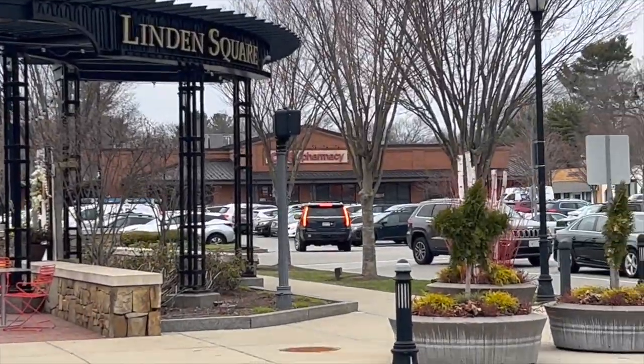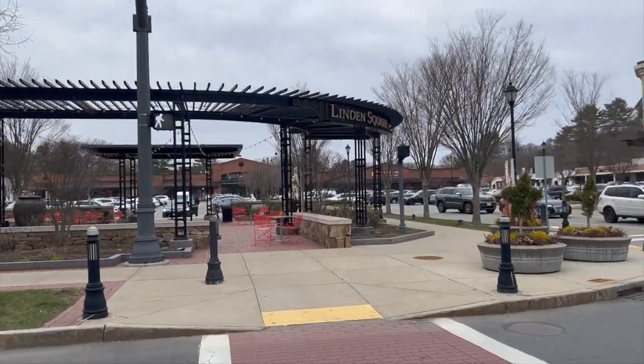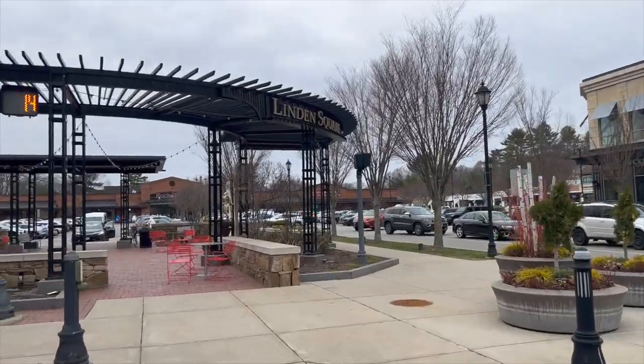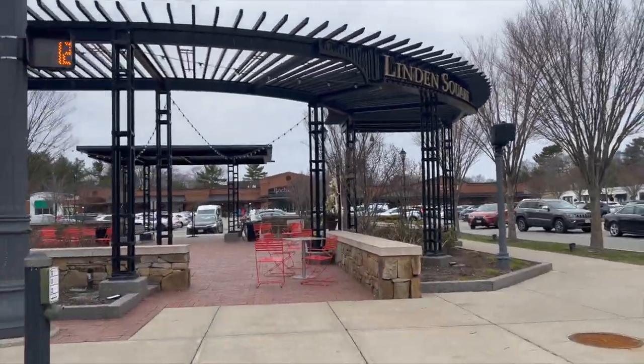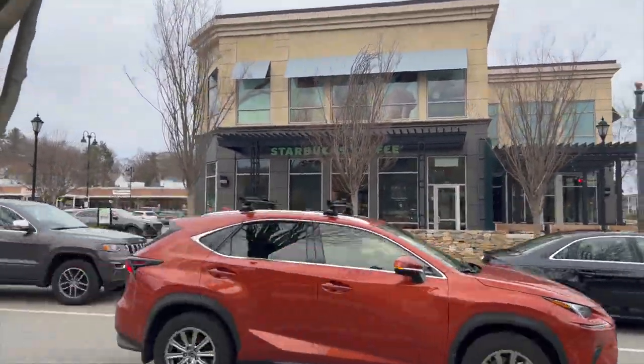Why is she laughing? What are we buying, Rachel? I don't know. There's the CVS. We're walking there right now. We're walking there because Rachel's... We're at Linden Square. Still another Starbucks here. Never been here actually, but we'll see.